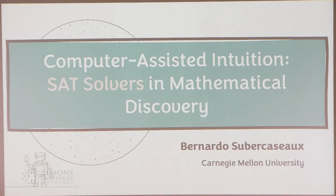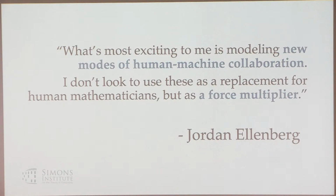Thank you. So yeah, I'll be talking about SAT solvers in mathematical discovery. So similar, but also a different flavor. I'll start by setting the scene with a quote by Jordan Ellenberg that summarizes a bit of my point of view. It says, what's most exciting to me is modeling new modes of human and machine collaboration. I don't look to use this as a replacement for human mathematicians, but as a force multiplier. And I'll try to show, by way of example, how SAT solving can be a force multiplier in mathematics.